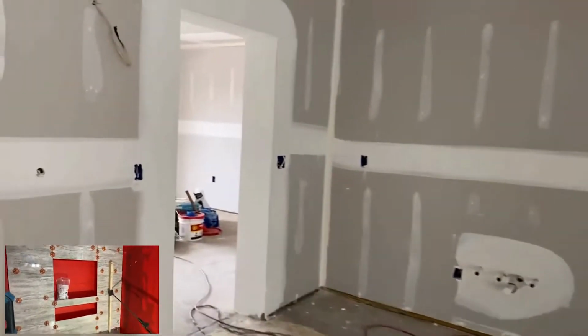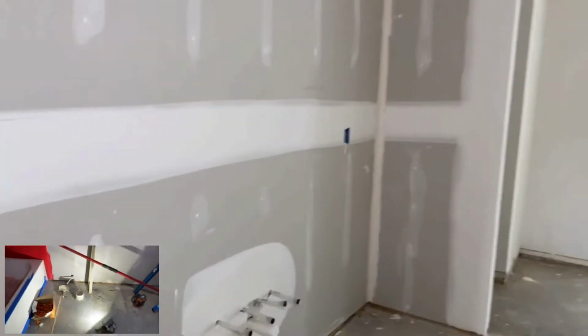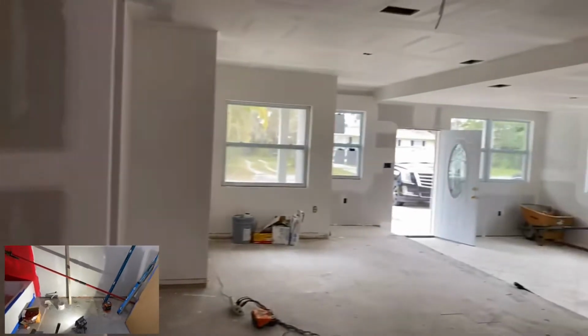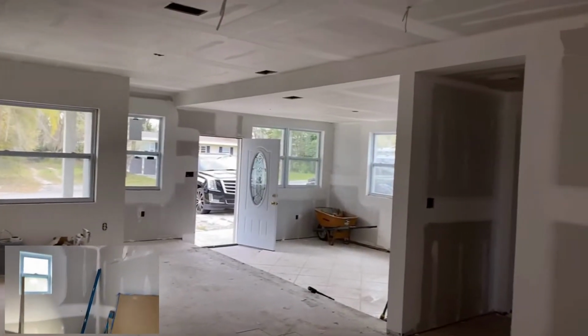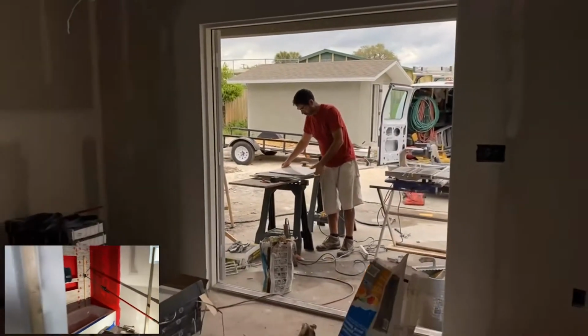Got an open concept here. As you can see, this is your kitchen area right here. All right. It's a pretty large house, over 2,200 square feet. He's been taking care of everything in here. As you can see now, he's tiling it up.